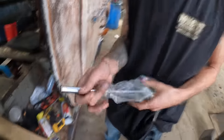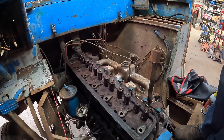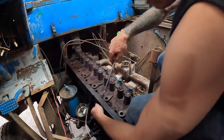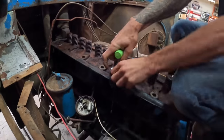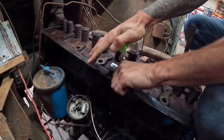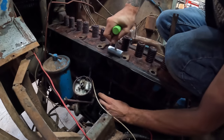So this goes down inside that. Okay, let's see how this is going to be a ball down in there. Yep. So this is going to have to go. So that just needs tightened up. We'll have to put a wrench on this, tighten that down.